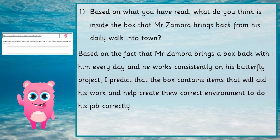You may have thought something different, but as long as you've used the evidence from the text to support your answer, you'll get feedback on Teams from that. And if you have written on paper pack at home as well, we can give you feedback over the phone to parents.